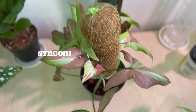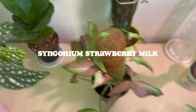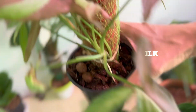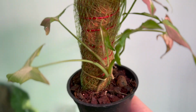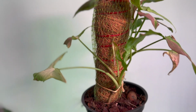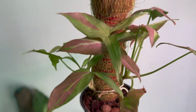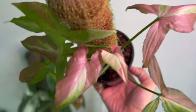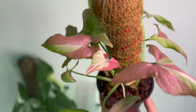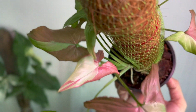Next is my Syngonium strawberry milk. It's a very beautiful plant, but so I have 2 cuttings here. One is on the left, one is on the right. The left one is this tiny skimpy one which you can barely see. One new leaf coming here in the center. Doesn't do really well, but this one on the right is doing really well. This was stuck in couriers for 11 days and it was all dried up when I got it, but it's actually doing well now. Look at the new pink leaf.